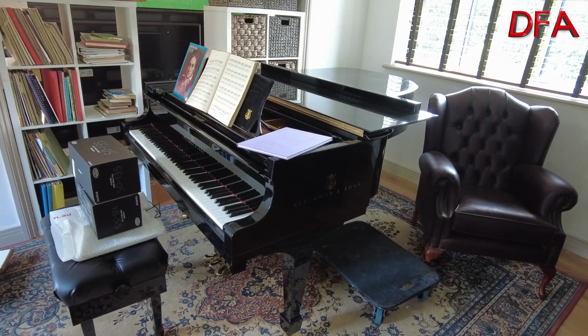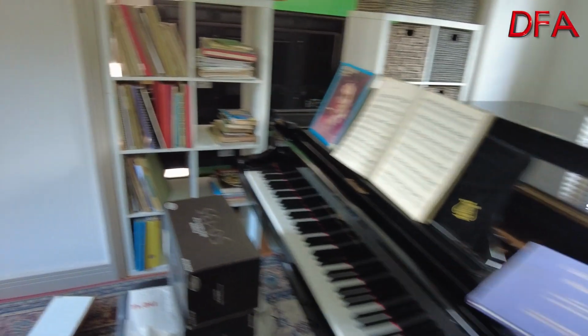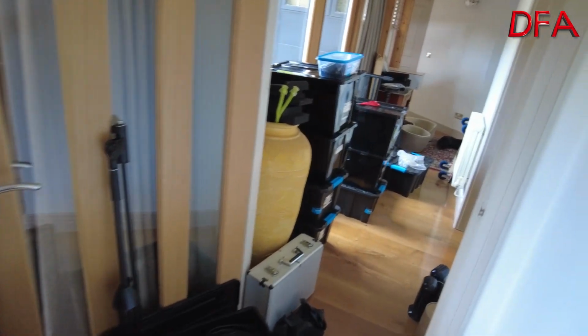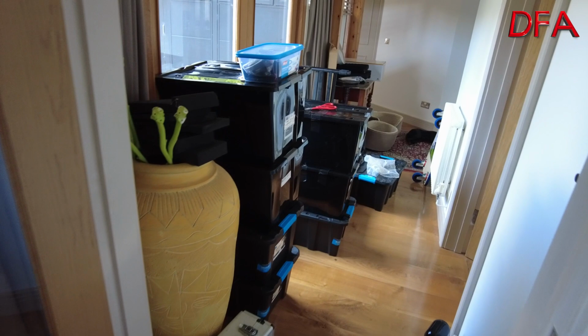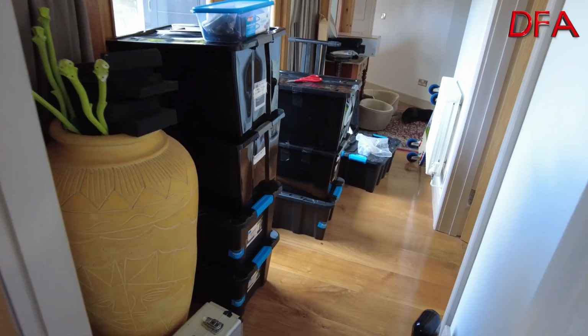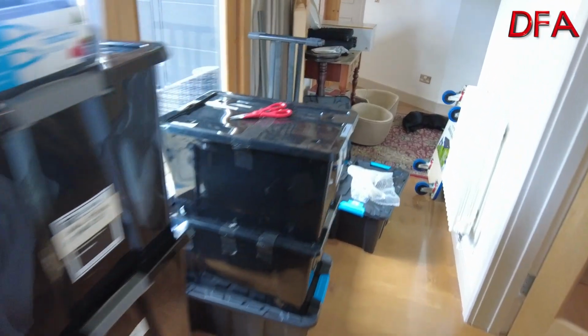There's a lot more work to be done here, and there's a lot more work to be done with the studio. You might chuckle, but this is actually what the boxes of stuff look like. So there's quite a lot more to put together, including all the cabling.